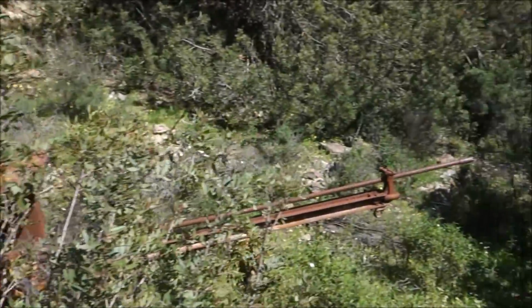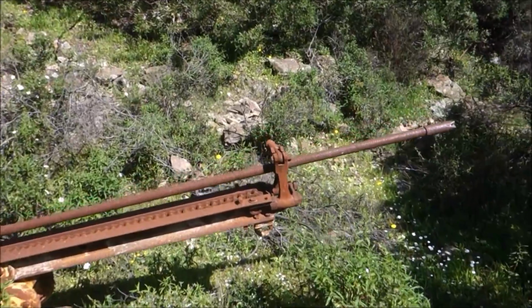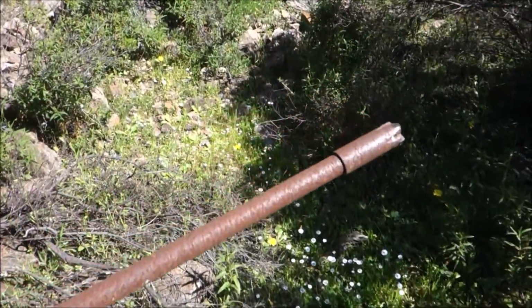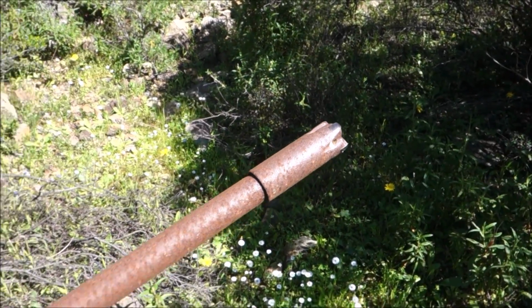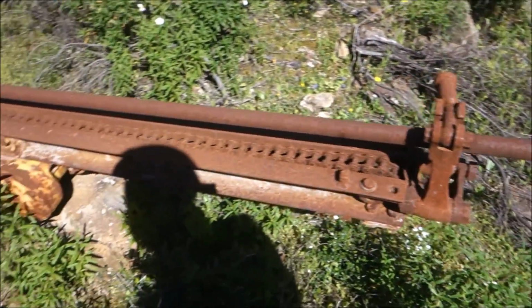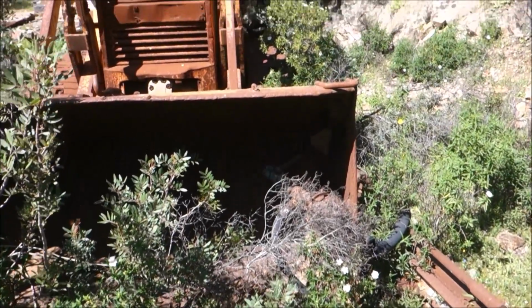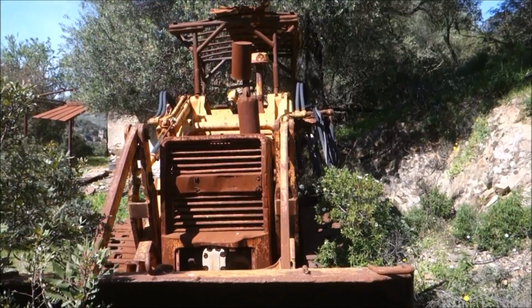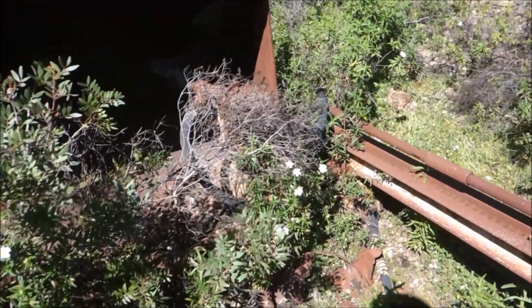And over here, this looks like a drill. This is a drill. You see the drill bit right here. That's been used too. And you know what? This drill is attached to the bulldozer. That is nuts. I've never seen that before.